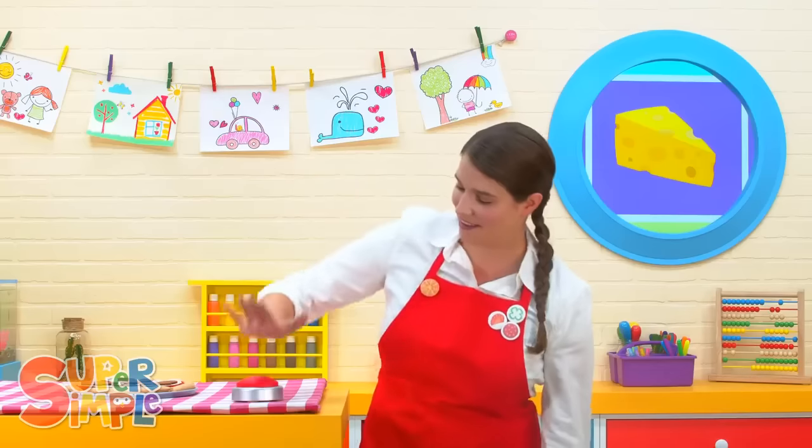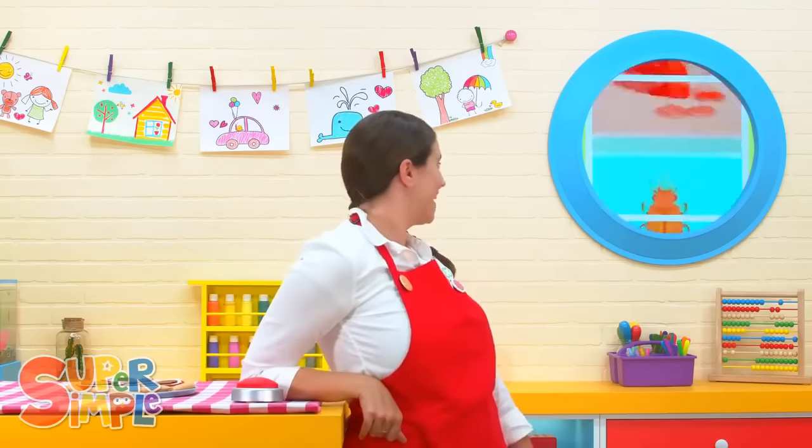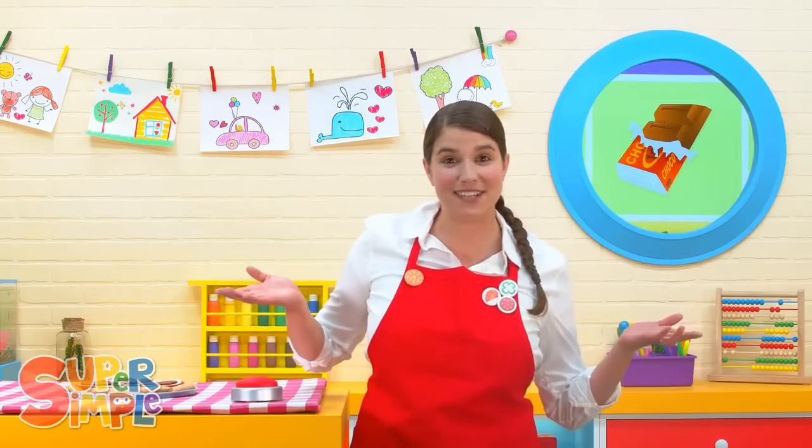Cheese pizza. That is a good topping. Let's find another one. Wonder what it will be. Oh, what's this topping?